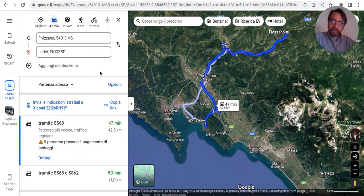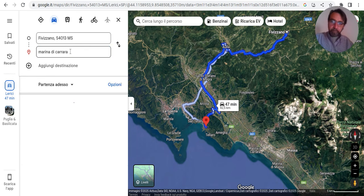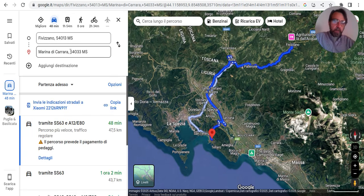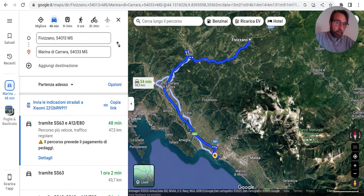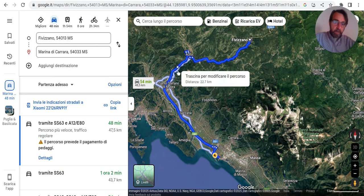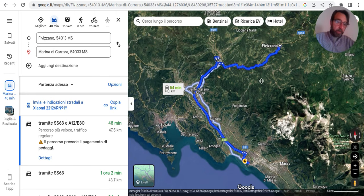Let's see Marina di Carrara. If I want to go to Marina di Carrara, if it's a bit closer, 54 minutes. So it's driving me through these roads here. It's not leading me through other roads. So yes, the only road if I want to go to the sea is this one. Then anyway, the motorway is very close from here.